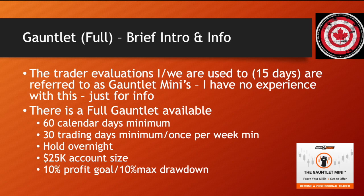Actually, before we get to it, they do have another product called the Gauntlet Full, or just the Gauntlet. Just a quick, brief introduction. I've never done it, so I can't speak to it. I did talk to them about it back in 2020. The trader valuations you guys are used to, the standard 10 days, 15 days, are referred to as the Gauntlet Minis with Earn2Trade, and that's what I'm in. The 150K is a 15-day Gauntlet Mini.